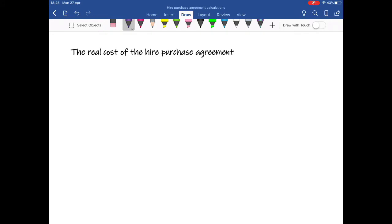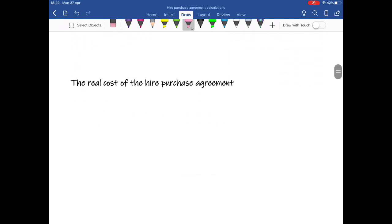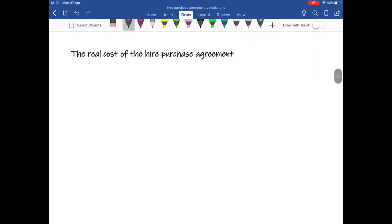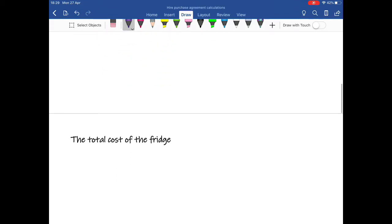Once the cash deposit has been paid, let's consider what the real cost of this hire purchase agreement is. So now for that, we're going to have a look at this part of the advertisement. So 199 Rand for 36 months, which doesn't seem very much, but let's work it out. So if we have to pay 199 Rand for 36 months, you will see that that works out to be 7,164 Rand. So that is what the real cost of the hire purchase agreement is going to be.